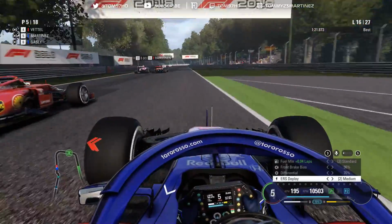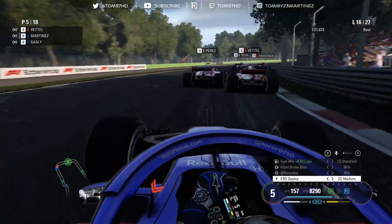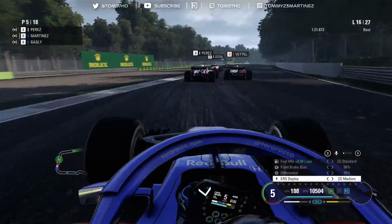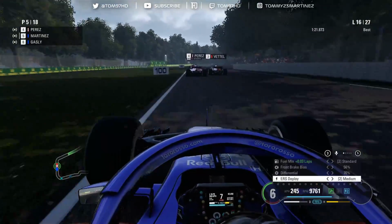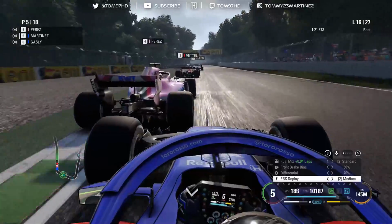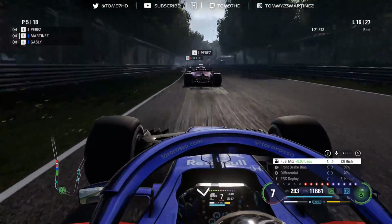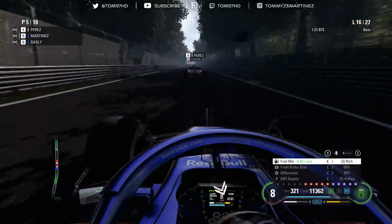We are going to pick up the traction this time. 3-1 into Lesmo, surely not. We have to get out of that. That would be not the one. I'm going to get absolutely screwed up on the inside line there. Lesmo 2, look at this. Perez is slow on the exit. I'm going to bump him a little bit. But it's now, not even that, it's a 6-car scrap for the race win.